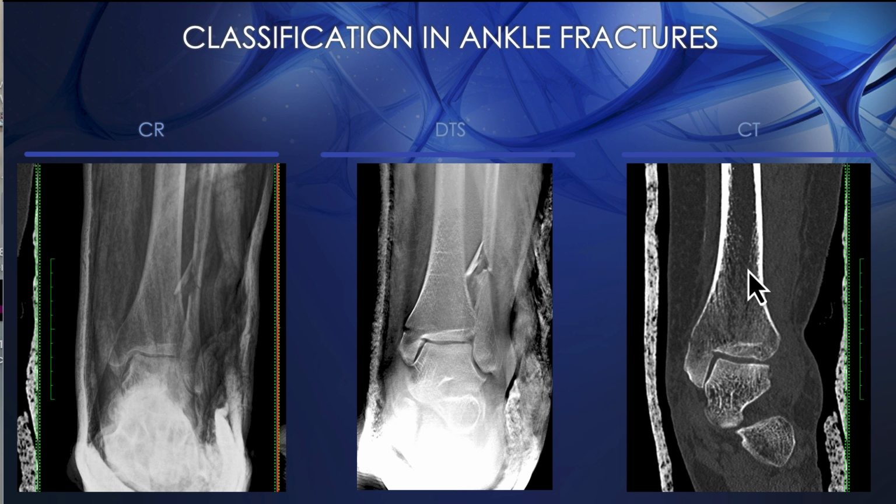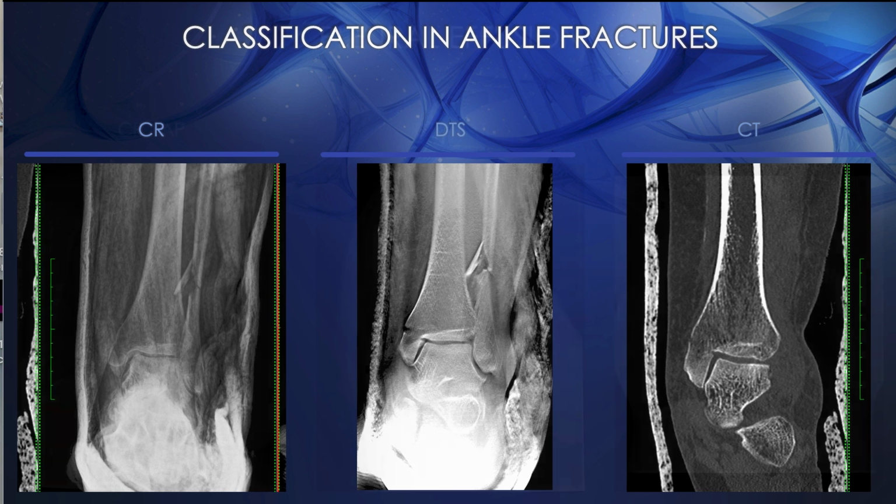But again, it's that ability to detect all the fractures and characterize where all the fracture lines go, and this changes how a patient should be treated, whether or not they should have surgery. And tomosynthesis really clarifies a lot of these questions compared to radiography.